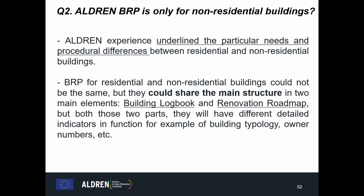For example, the choice of a solution which permits non-stop service, such as in a hotel, or a quick and non-invasive solution to renovate, etc. What we can conclude is that the building renovation passport for both residential and non-residential buildings could not be the same, but they could share the main structure. For sure, the two elements, as we did for ALDREN: the building logbook and the renovation roadmap. But both of those parts will have different detail indicators depending, for example, on the building typology and the owner's needs.